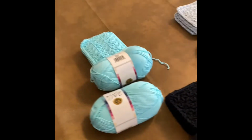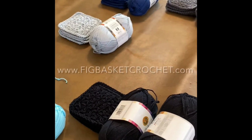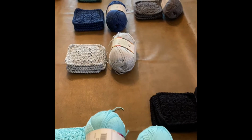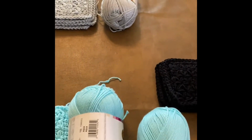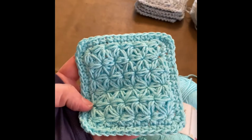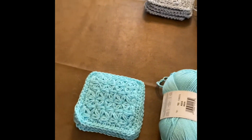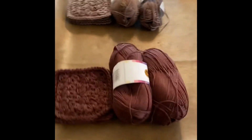If you're somebody looking to buy these, the coasters are right now listed on my website at figbasketcrochet.com. And also on my YouTube channel, I have a tutorial for making these. They're called Jasmine Star Coasters. So you can check out that tutorial. You can have one made up in less than half an hour once you get going.